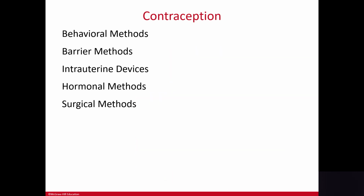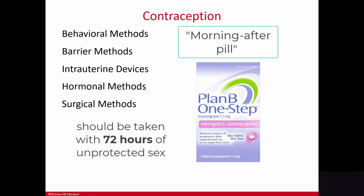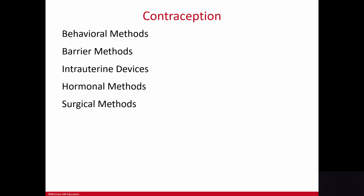The last two hormonal methods in your book are a little controversial. They're listed as contraceptives, but many people think that they should not be listed as contraceptives, but rather as backup methods in the case of what to do after having unprotected sex. The so-called morning after pill, like Plan B, contains a large dose of progestin, which will inhibit or delay ovulation when taken within 72 hours of unprotected sex and will prevent pregnancy.